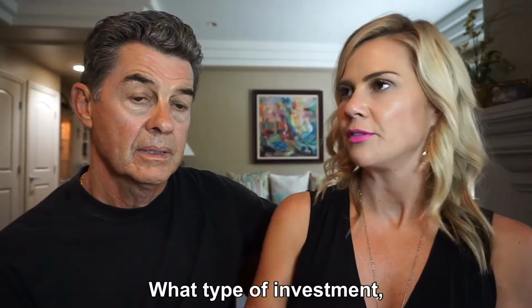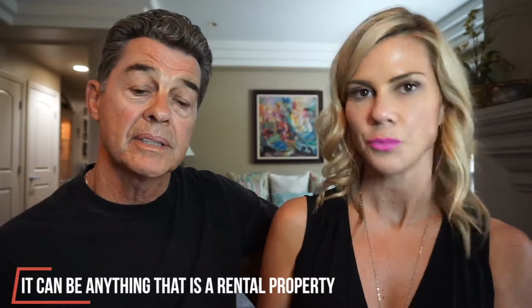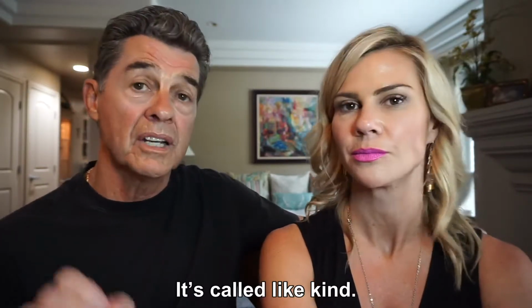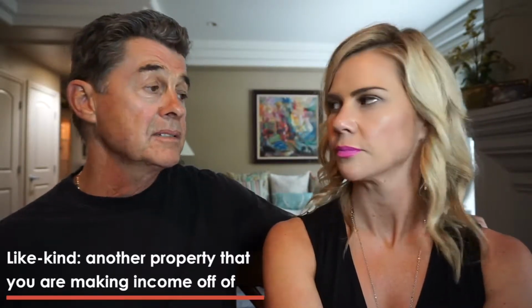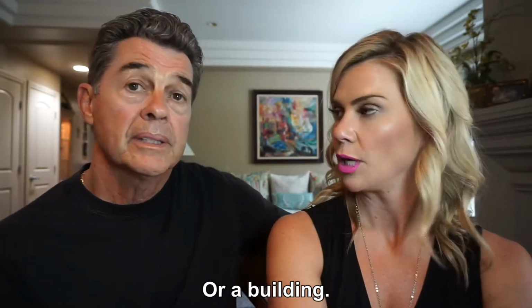So investment property. Now, what type of investment? If it's going to be a condo, a house, a multi-unit? It can be anything that's a rental property. So if you sell your condo, your house, your boat, the boat that you've been renting out, you can buy another property as long as it's called like kind. Okay, what's a like kind? That means if you've got a rental property and you buy another property or business, it has to be a rental property. You have to make income off it. Okay, so if it's a condo, you can buy a condo or a house? Or a building. You can buy anything.